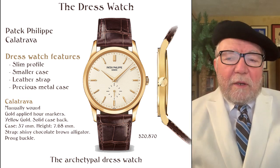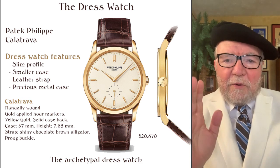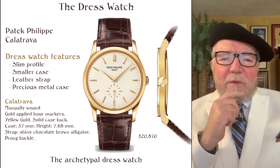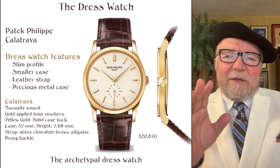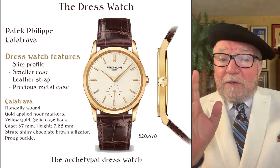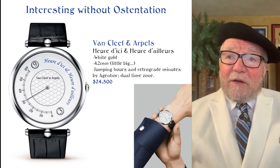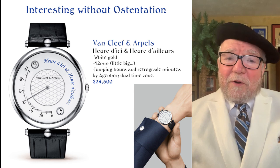I have an older Calatrava, and it has no second hand, just the hour and minute hands, and works great as a dress watch. What is a dress watch supposed to do? Well, it's sort of like a piece of jewelry for guys, but it's not supposed to be loud or intrusive, but it is supposed to be interesting. And one of my favorite watches that I think is interesting without ostentation is this Van Cleef & Arpels.